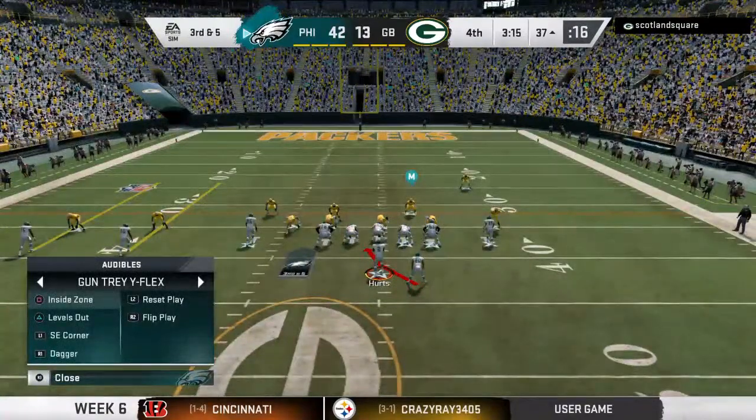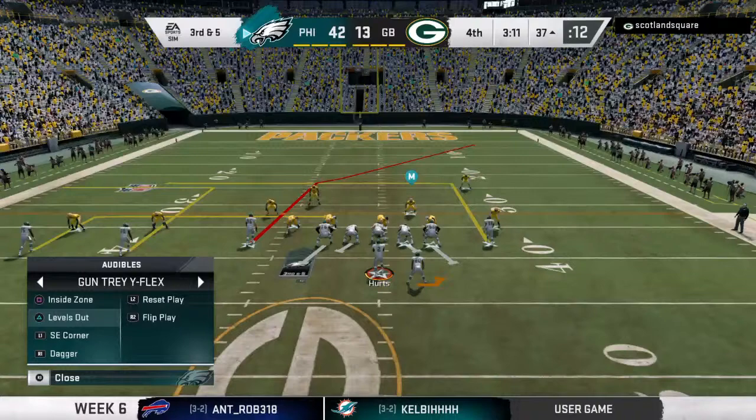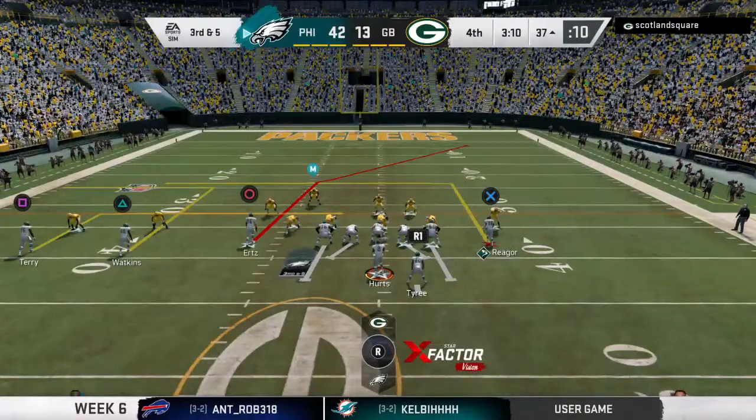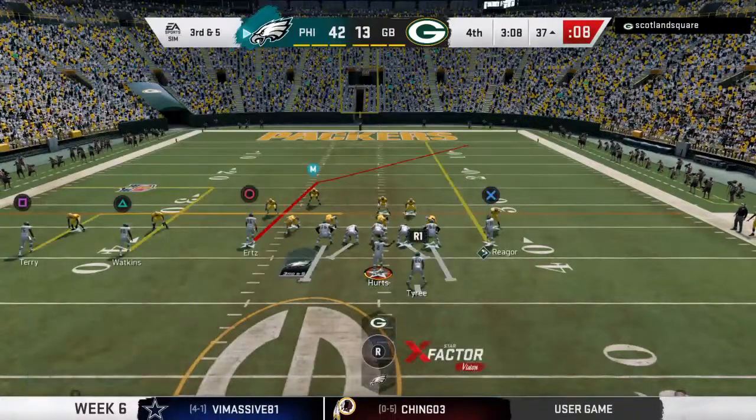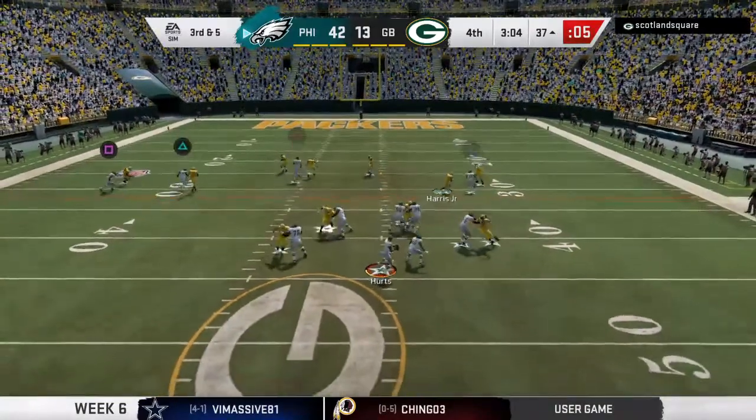Whip, whip, whip, whip. Watch the whip. Rotate. Spell. Delta. Right there. 54. Right there. Right there.